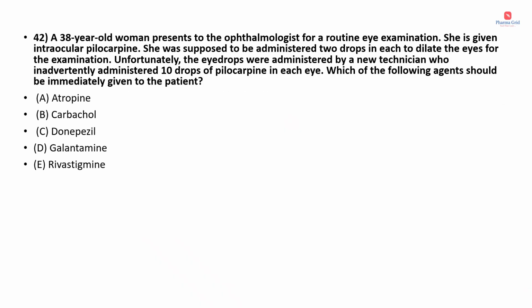Moving on to the next question. A 38-year-old woman presents to the ophthalmologist for a routine eye examination. She is given intraocular pilocarpine. She was supposed to be administered 2 drops in each eye to dilate the eyes for the examination. Unfortunately, the eye drops were administered by a new technician who inadvertently administered 10 drops of pilocarpine in each eye. Which of the following agents should be immediately given to the patient?